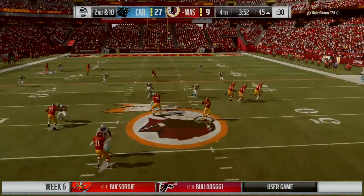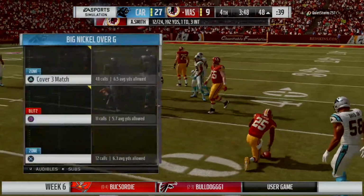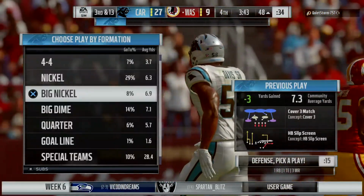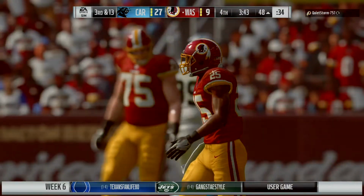Back to the air, Smith on 2nd down. Now they go screen, it's complete. And they go backwards here, losing yardage back at the 48-yard line. That'll set them back with a loss of 3 on the play, and it'll be a 3rd and about 13.